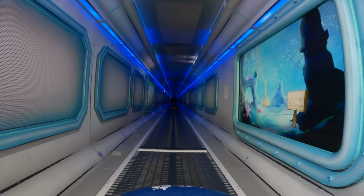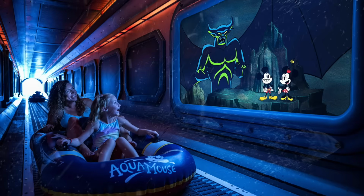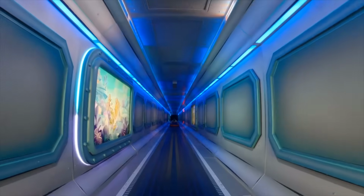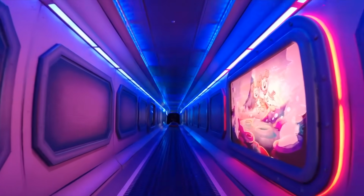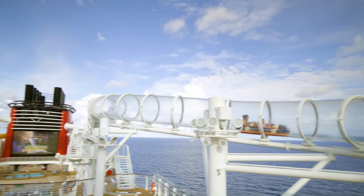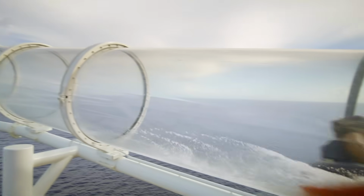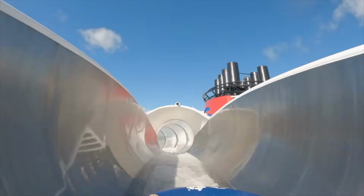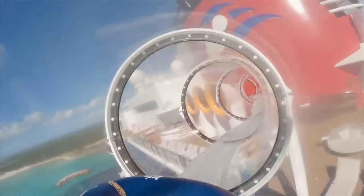With the AquaMouse, you can join Mickey Mouse and Minnie on an all-new water coaster adventure featuring Disney foes like the Evil Queen, Scar, and Chernabog. As you ride up Villain Mountain, sing along to animated scenes that quickly swing from menacing to silly. Then get ready for some incredible ocean views, special effects, and water-soaked thrills as you plunge through winding tubes up, down, and over the side of the ship. I actually think that part going through the tube over the side of the ship is the best.